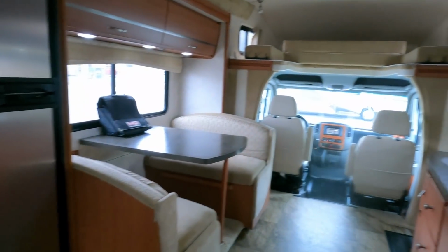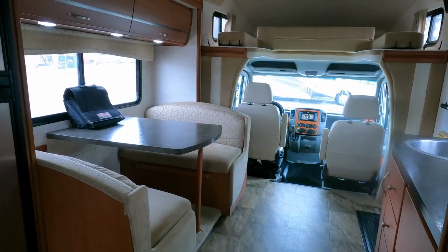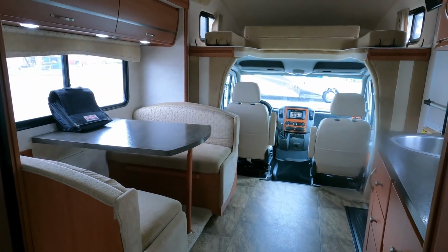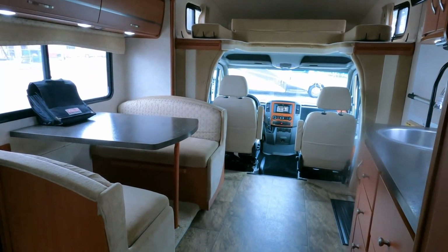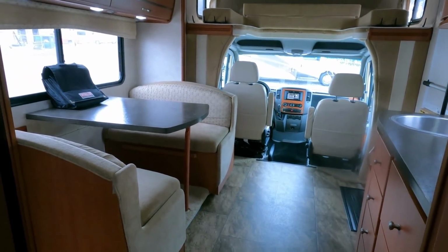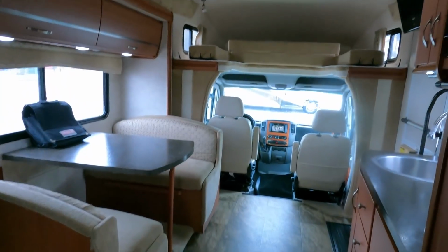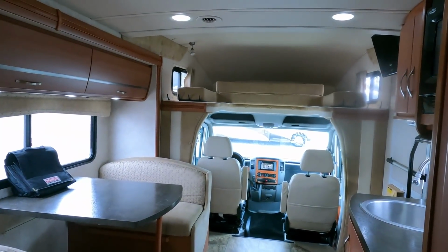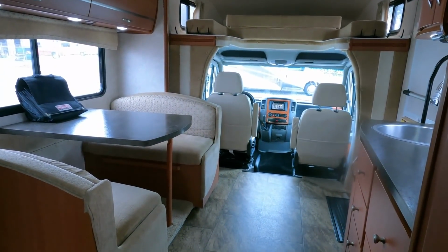Pretty nice. Of course, I got this thing way under NADA retail. I've got it at $69.9, which if you want to look up the book value, that's several thousand under what we should be selling it for. And it's clean. That's the main thing. There's no check engine lights on, which is always something you want to look at on the Mercedes. This thing's been very well taken care of. Very clean.